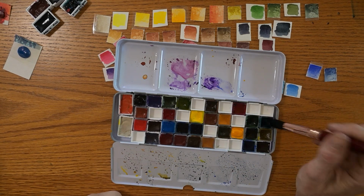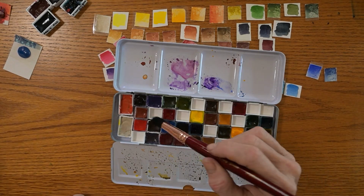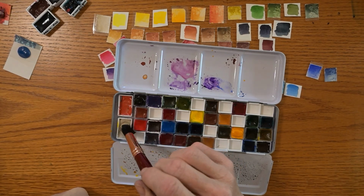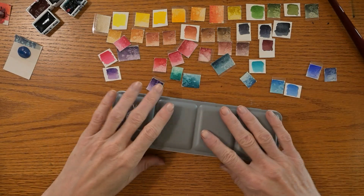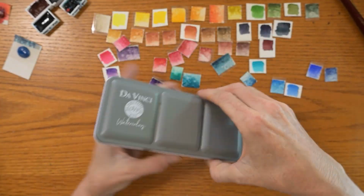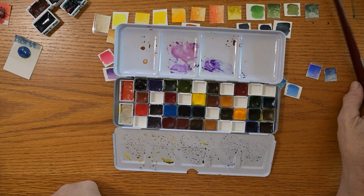Interesting. So I probably don't even have to flatten the bottom of the palette like I always do. These will flop around, but I could secure those. I shook it pretty good. Let's try one more time. Yeah, they're not going anywhere.